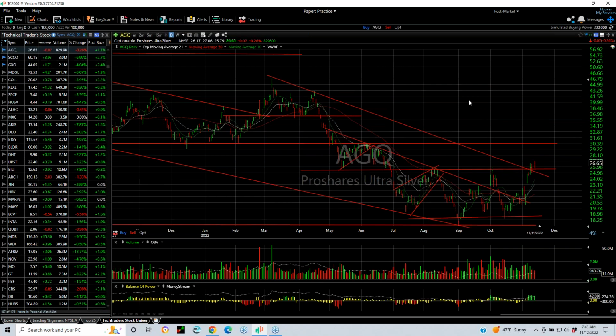AGQ looking pretty similar. Targets head out above the declining top and lateral price resistance. Might be headed to 30 and 33. Your next targets for AGQ. A lot of individual gold and silver stocks look great. I'll get to some of them later. So we've covered the precious metals, gold, oil, silver, etc. Let's move on. A lot of individual stocks to cover.